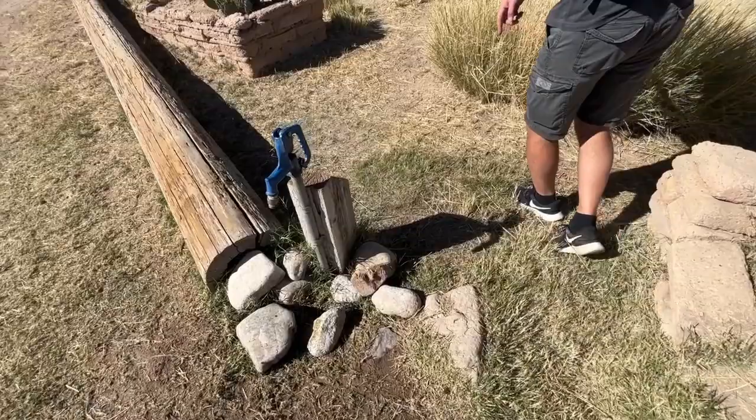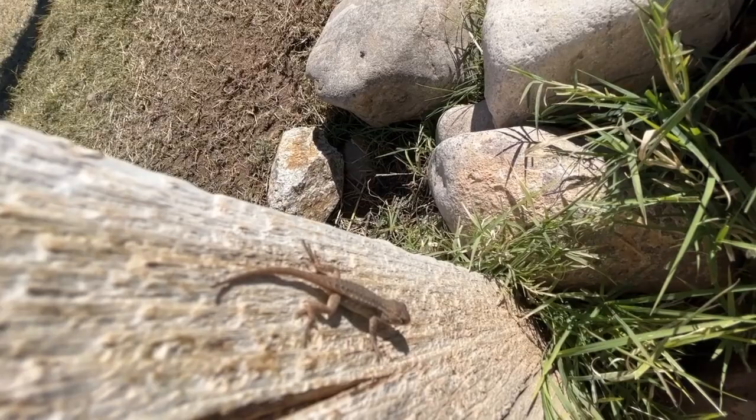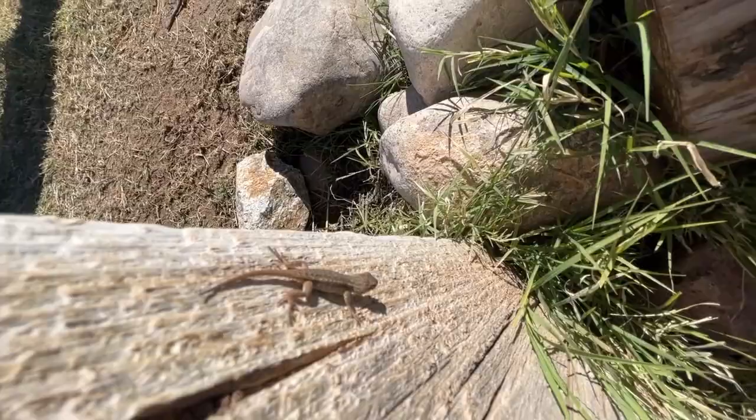It's a little tiny one. Right there. Hi, guy. Hello, cutie pie. Oh, thank you. Turned around for the picture. Little one. Oh, and check out the size of that grasshopper. One of them lubbers that we were just talking about.